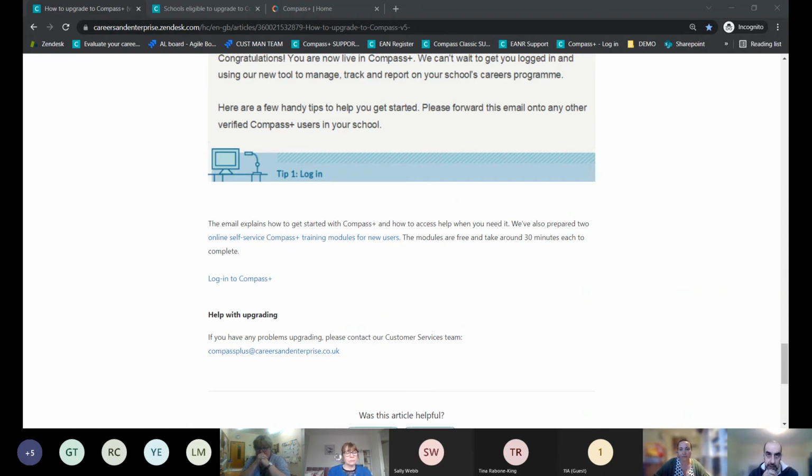Yeah, and similarly, if your data manager needs to complete a data protection impact assessment for the school, we've got a DPIA template that you can use regarding Compass Plus. The impact assessment will be for your school, so we wouldn't complete it for you, but we've got a template that you can use.